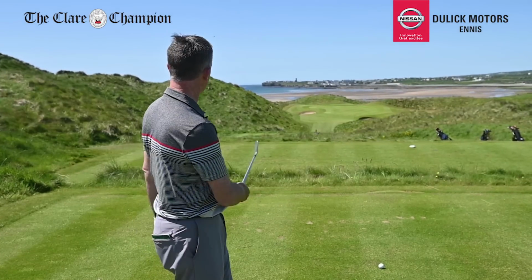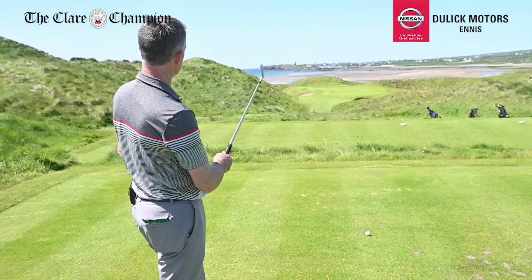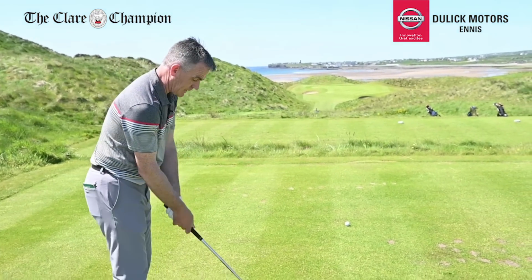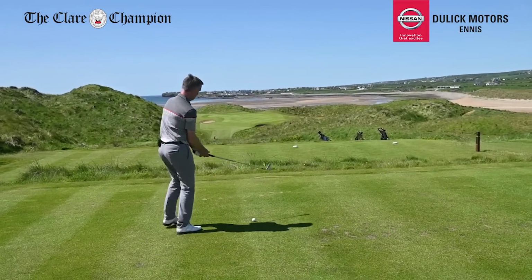Here we are on 11, back out heading towards the ocean again. 11th is a par 3. Critical that you hit the green on this. Anything short or right will just fall into one of the 3 pot bunkers surrounding the green. So we've got 170 yards into the breeze and we've got to get our yardage right. Cannot afford to be short on this hole.